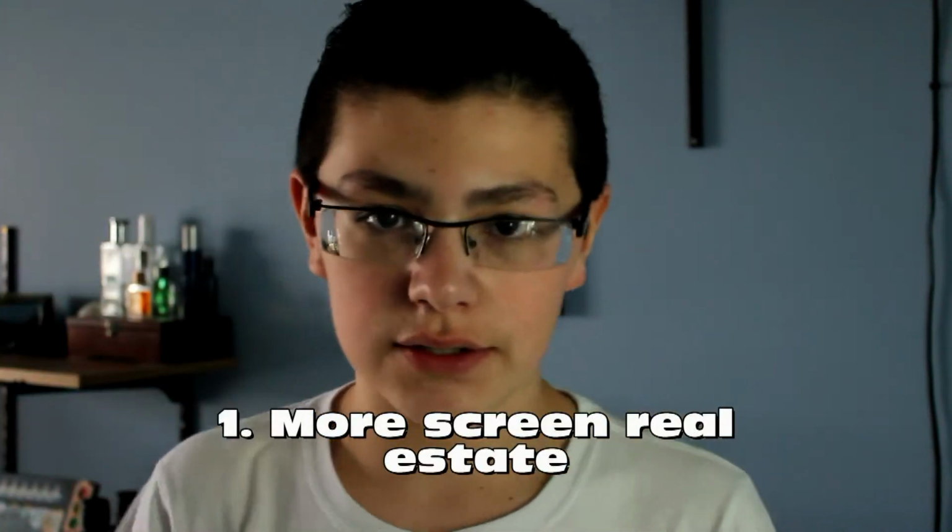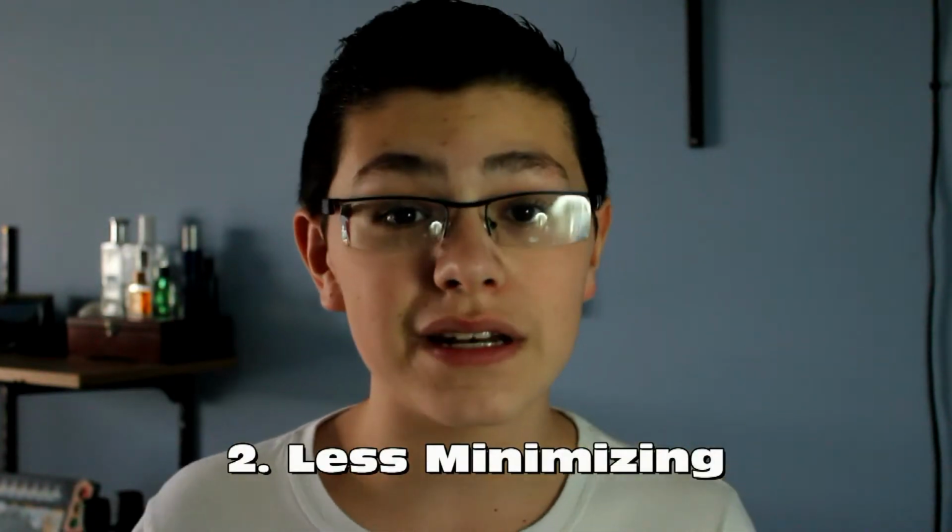Number one is more screen real estate. You can have a lot more desktop space with it. One thing I'll use this for is if I'm typing a script, I can have the script on one monitor and an article about it on the other monitor. Or when I'm doing the review on this monitor, I'm going to have the specs on one monitor and the actual script on the other, so I can look on the other monitor and make sure I get the most out of what I'm talking about in the review.